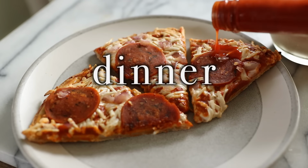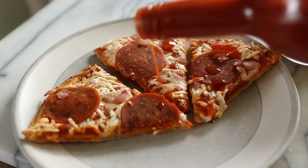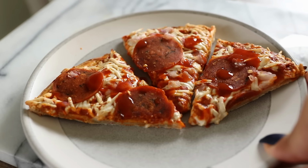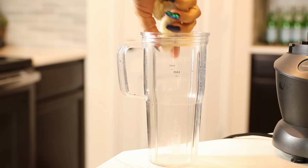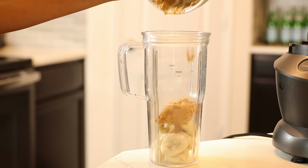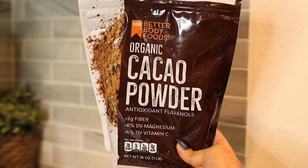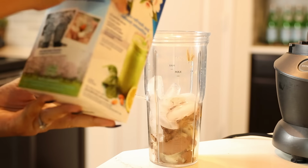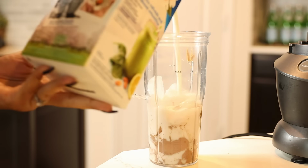Dinner was really simple. I just had some of the leftover pizza from the night before, but I wanted something sweet as well. So I decided to make a peanut butter chocolate shake to go with it. For that, I used banana, peanut butter, a little bit of coconut sugar, just a little, and some of this for chocolatey goodness. Rounded off with ice cubes and almond milk and blended until smooth.